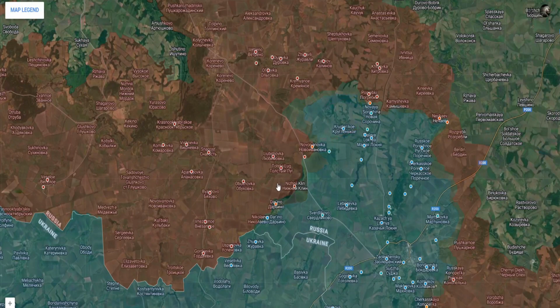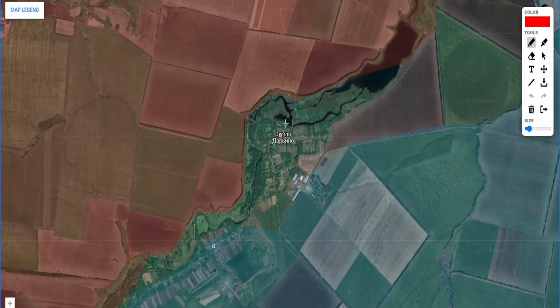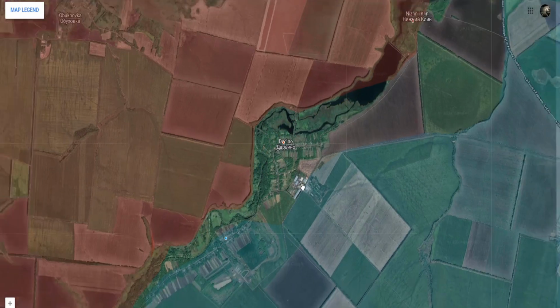And also a lot of battles are going on for the village of Derino here. A lot of sources are saying the Russians are battling for this village, but the thing is, it's sliced in half by this river, so the Ukrainians have a good position in holding on here.